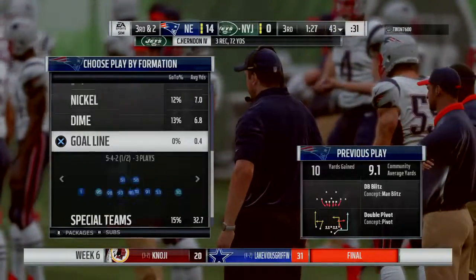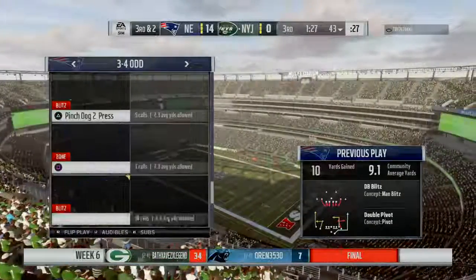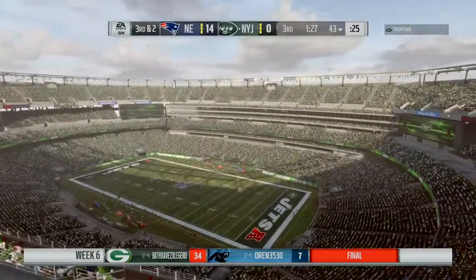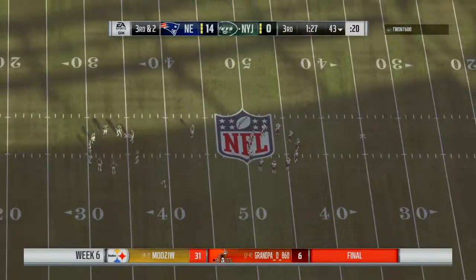Obviously, this has not been a banner game throwing the football. Find the tight end one-on-one and take some easier completions. The interception last drive. There he hits the reliable target.